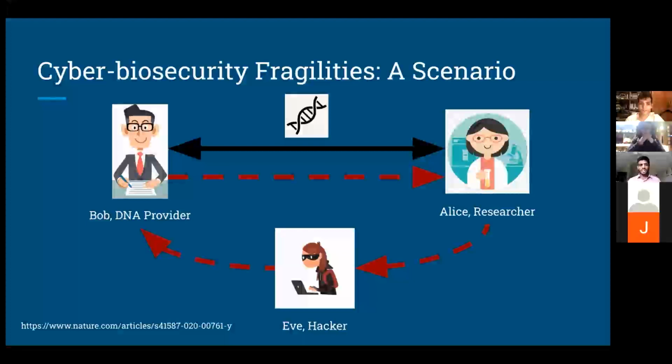So consider Alice, who is a researcher at an academic institution who wants to synthesize some DNA. She goes to Bob, a DNA provider, and in a low-risk situation, she would ask Bob for her DNA. Bob would screen it to make sure that it's safe based on his company's protocols, and represented by the black line, he would send that pathogen back to Alice, who can use her DNA for her experiment. Now let's consider a higher risk scenario.